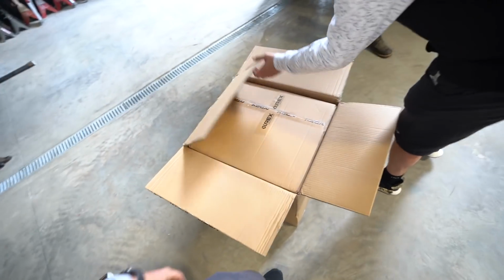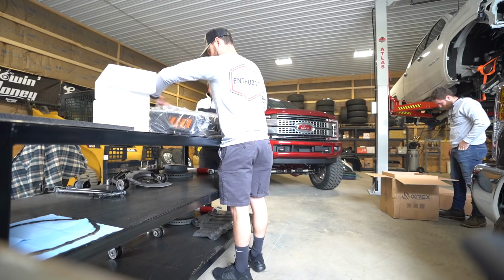Who are these made by? Alpha Rex. USA.com. This is all I got.